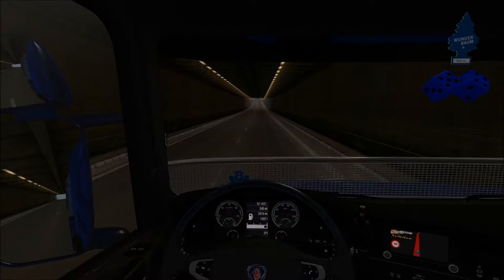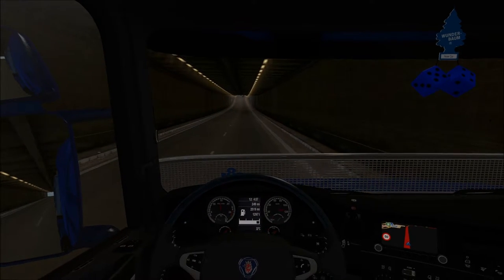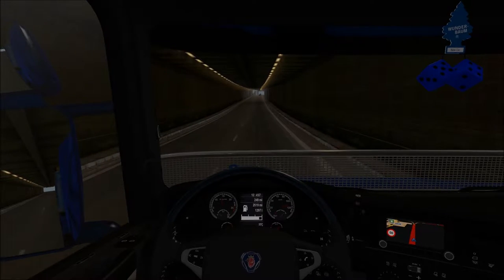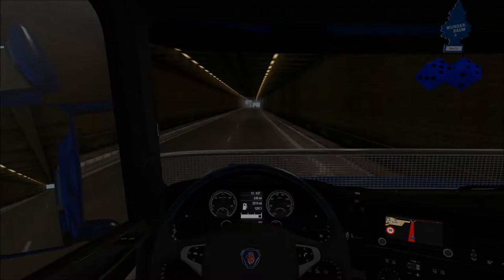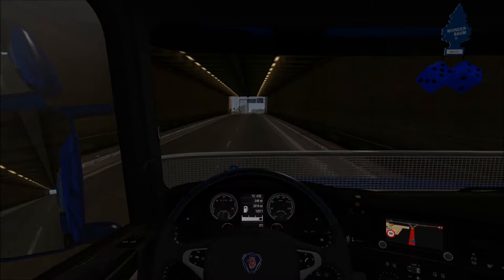But this is new, this tunnel. I'm pretty sure this is Pro Mods doing this. Wow, this is really nice. There's a new junction up here as well.